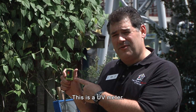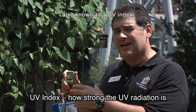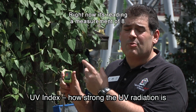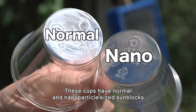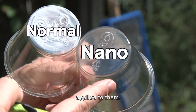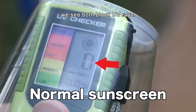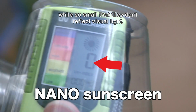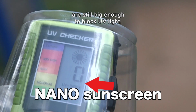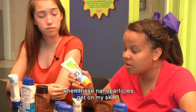Easy. You test it. This is a UV meter. It gives us a relative reading of the amount of UV rays present, also known as a UV index. Right now, it's reading a measurement of 8. These cups have normal and nanoparticle-sized sunblocks applied to them. If we use the UV meter under each, we see both block UV rays. The size of the nanoparticles, while so small that they don't reflect visual light, are still big enough to block UV light. So what happens when these nanoparticles get on my skin?